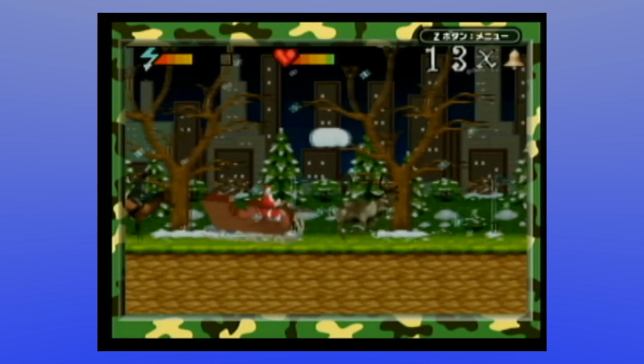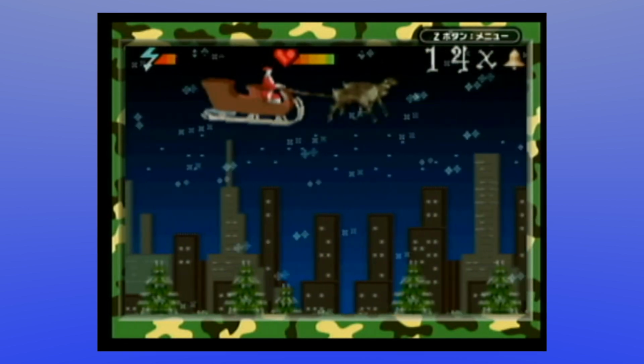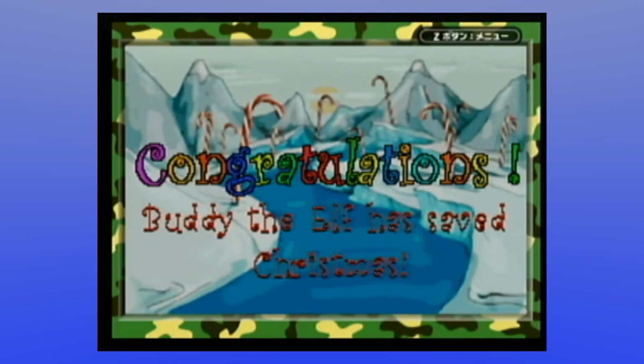But since the screen scrolls up and down, you can't ever actually see where the bells are without guessing, so it's all up to blind luck. But once you do it successfully, you win. Even Santa himself could not have done better. Congratulations, Buddy the Elf has saved Christmas.